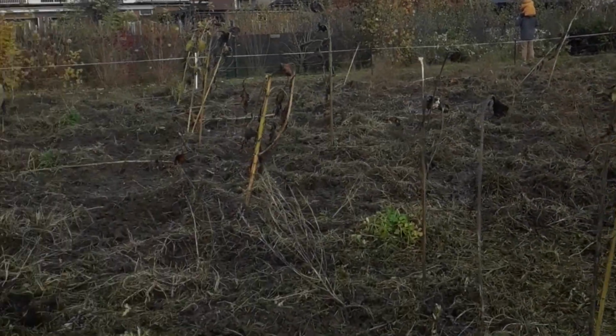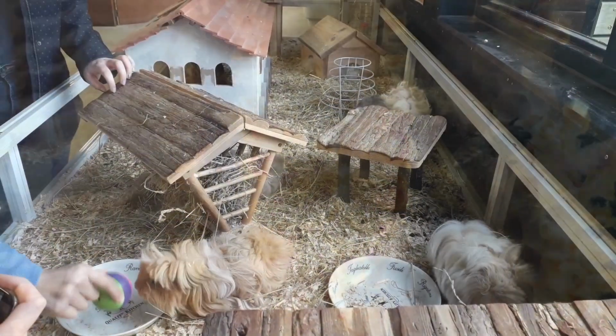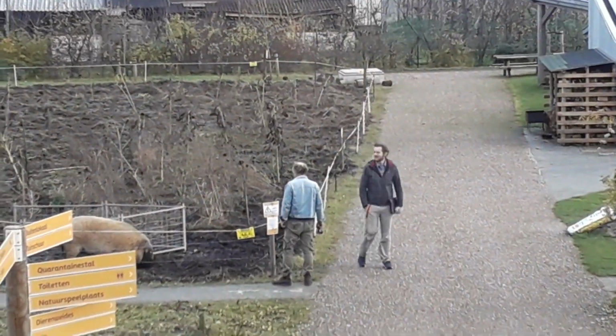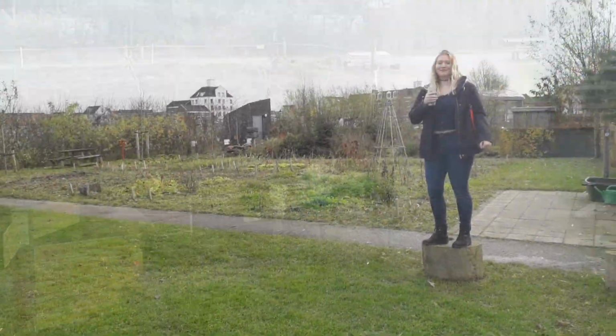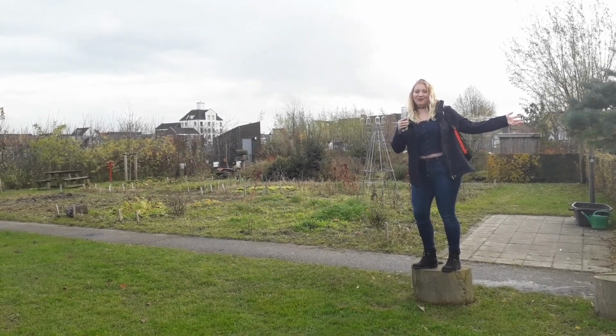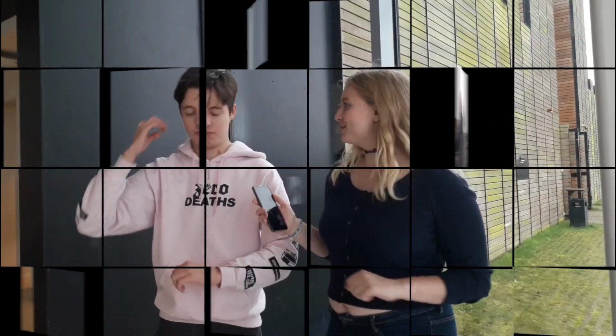Here the Castellum combines nature with its cultural and historical aspects. Children can learn here about nature and the connection between humans and their environment. Here behind us we find the community garden area. In this area in the Roman times, people used to farm here, and that's reflected in the gardens.